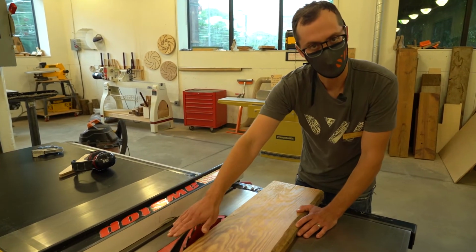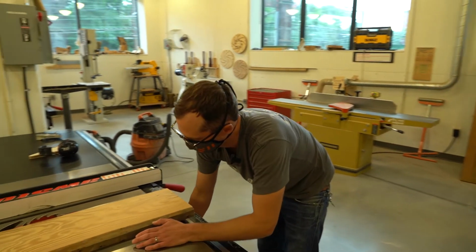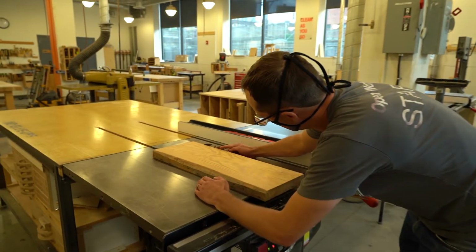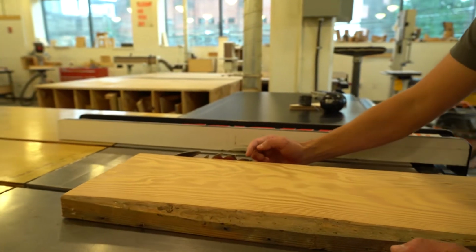First, have the riving knife in place. Second, you want the blade to only be as high as you need it to go. What that means is you want it to be just high enough that the full tooth will clear the material.